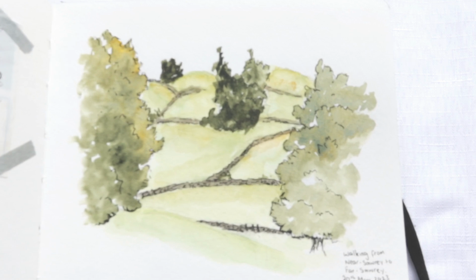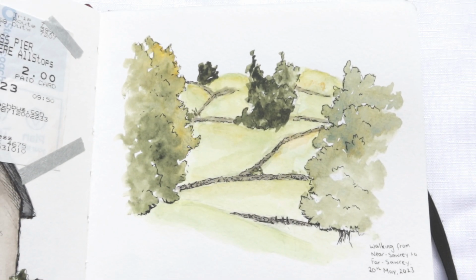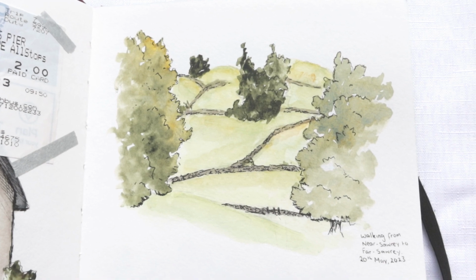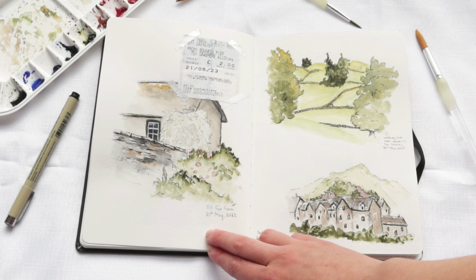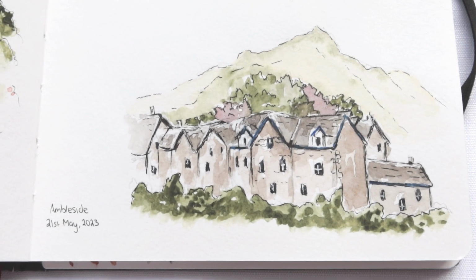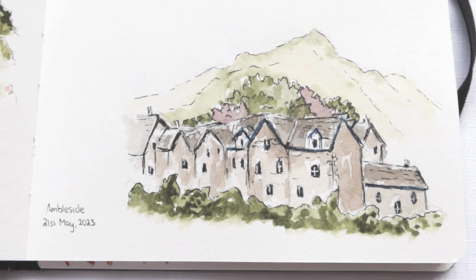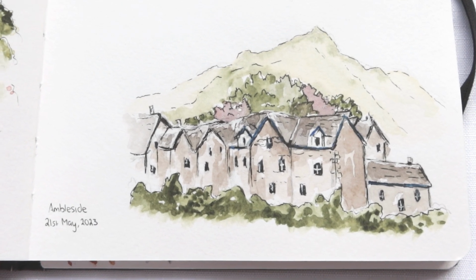Then I've got a couple of paintings I did. One was on my walk back from Hilltop Farm to Windermere. There was just a nice idyllic countryside scene. Then the following day I went on a little bus tour from Windermere to Grasmere and spent some time in Grasmere and then came back via Ambleside, and I did a painting of just some houses on the hill there from a graveyard. It was quite nice.